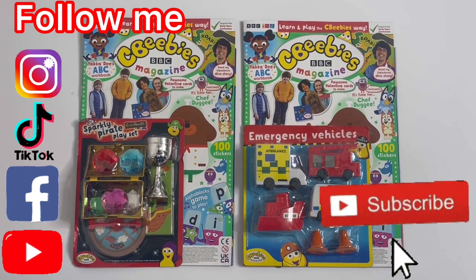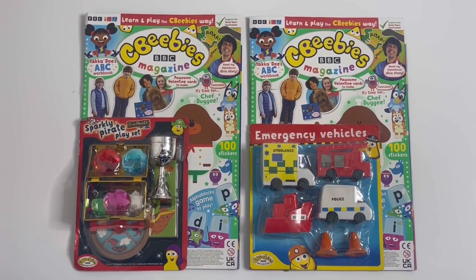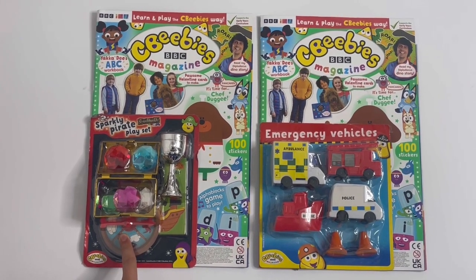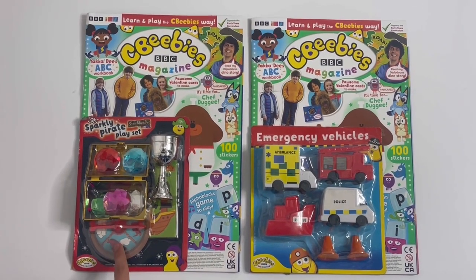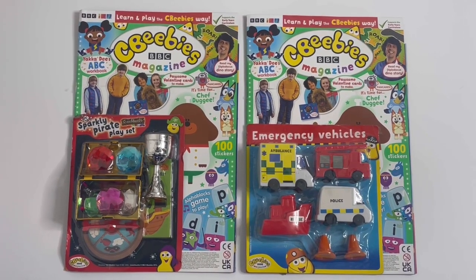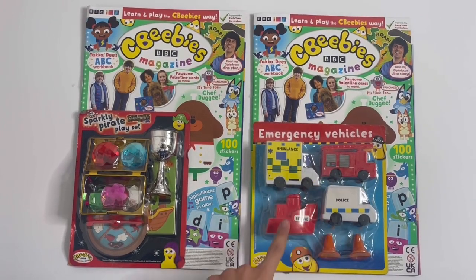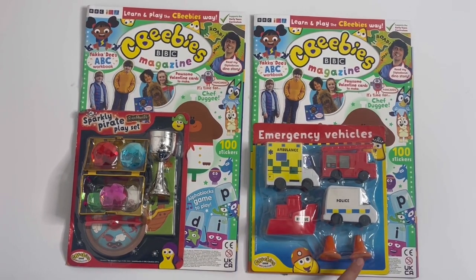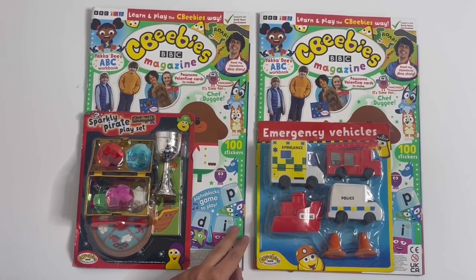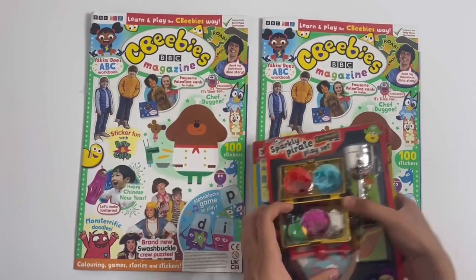Today, I'm reviewing the CBeebies Magazine, and guys, you can notice that I have two copies of the magazine, but they have different gifts. So one has a sparkly pirate playset, with a treasure chest, 5 gems jewels, a spinner wheel, a trophy, and a little pirate ship to make. And on the other one, it has an emergency vehicle set with an ambulance, a fire truck, a rescue boat, and a police van, and 2 traffic cones. So I decided to get these because they come with different gifts. So I'll show you them both at the end.